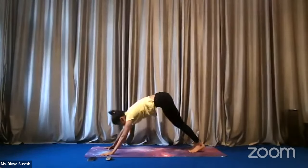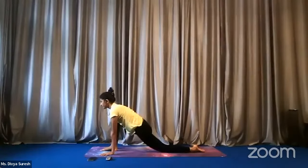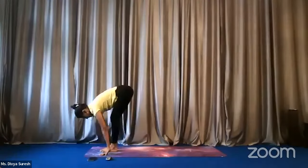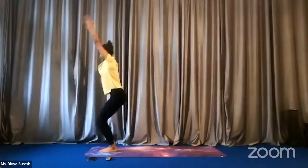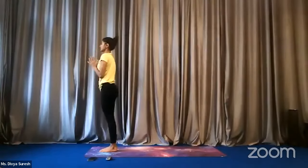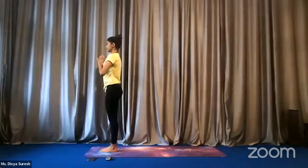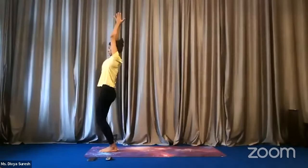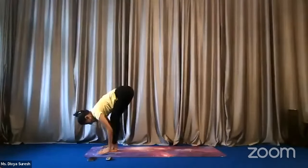Nava, right leg front, drop your knee down. Dasha, left leg front. Ekadasha, come all the way up. Dvadasha, samasthiti, left side. Ekam namaskara. Dve urdvahasta. Treni padahasta.